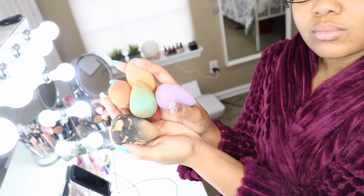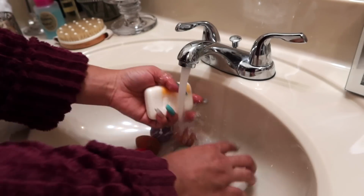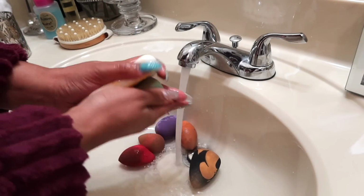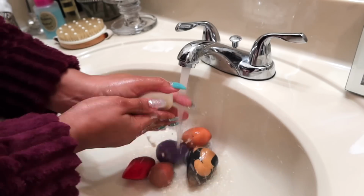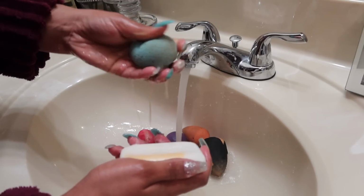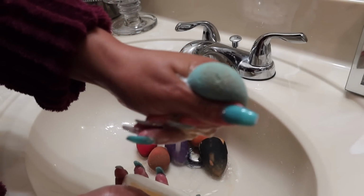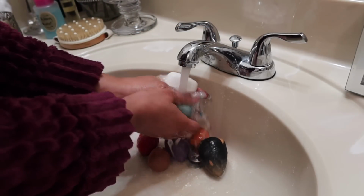Now I'm going to show you all how I clean my beauty blenders, my sponges, whichever brand you have, this technique will work. So I basically just take whichever soap I'm currently using. If it's safe for my body, it's cool for the sponge. And I just basically rub the two together and then I squeeze it between my hands, and that basically drains all of that excess foundation, concealer, powder, whatever you used out of your sponge.